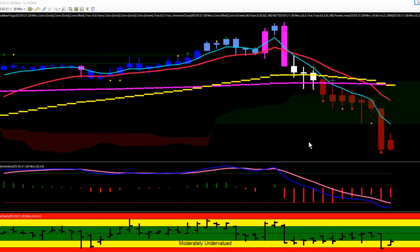Let's take a look at a couple setups we had in the ES today. The ES was pushing up in the morning, and then we had this giant reversal bar right here, little topping tail, and then the entire body of this bar was all selling. Another topping tail, the body was selling. Found support here at the 50 EMA and the 200.